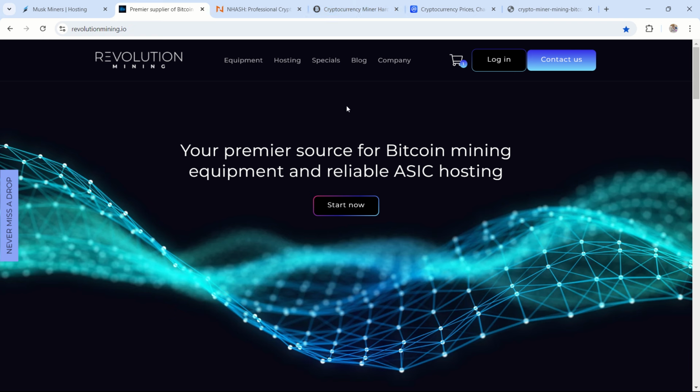If you have any ASICs in your basement and you want to get rid of them, Revolution Mining is your company. I took 8 ASIC miners out of my basement and mailed them out to them. It was really expensive. That's a downside of taking them out of your basement and mailing them. If you live close to Texas and you have 12 or more ASIC miners, it will probably be cheaper to drive them there.